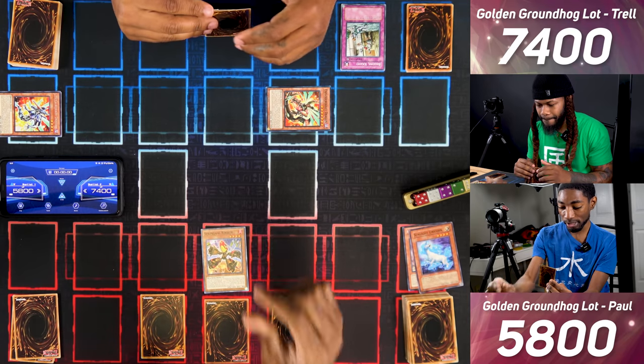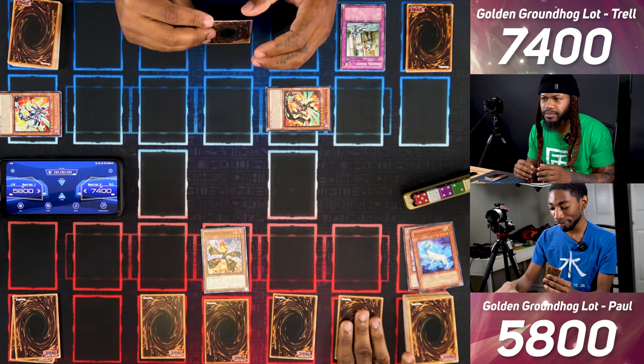Please tell me, what am I about? You don't know. Give me some advice, I could use it. Normal summon Spriggan's Rocky. Set another card. Your move.